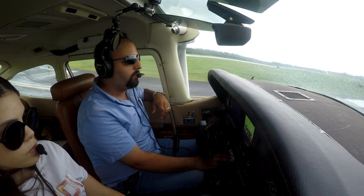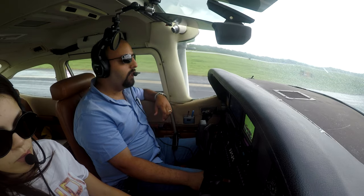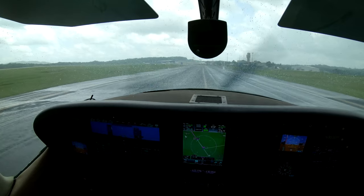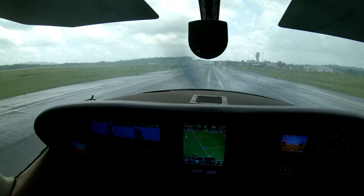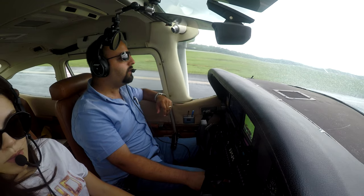Okay, landing and strobes are off. Alright guys, welcome to Santo Domingo again. It's about 12:20. We flew about 2 hours and 20 minutes to get here. Maybe a little bit less.